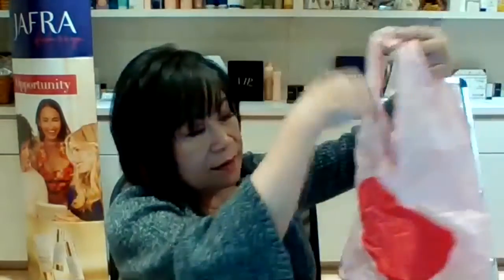So even if you don't have this bag and you would love to get it, but you can't find anybody, then place your $400 order and you'll get this. And you could carry your cool Jafra products in there, all right? And you want to make sure the Jafra name is sticking out. All right. So there you go.